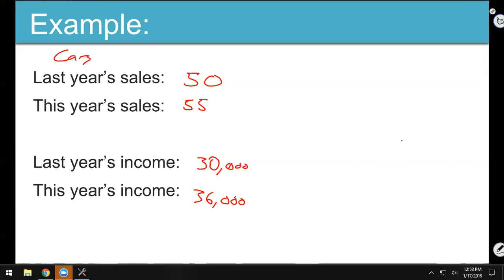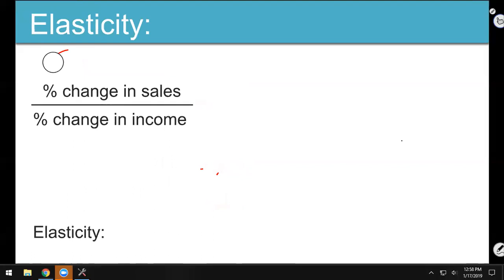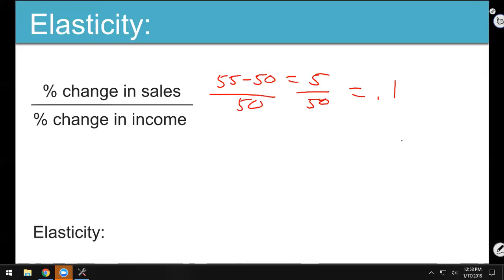Okay. Yeah. Okay. So this is what we see here. Incomes go up, we buy more. Somebody got these numbers, remember? So, percentage change in sales. Sales are now 55, where it used to be 50. We are selling five more cars this year than we did last year. Compared to the 50 we sold last year, we did 10% more business this year than last year.